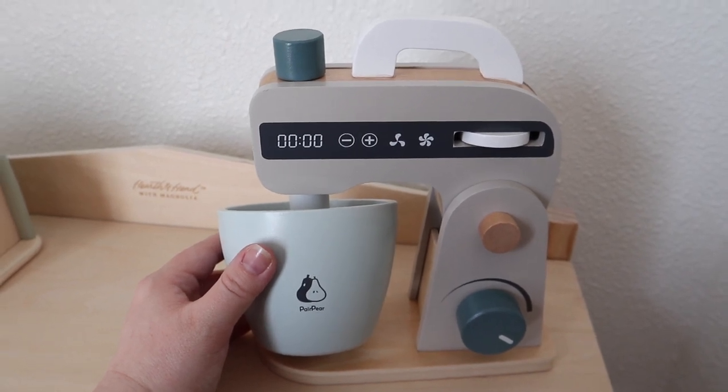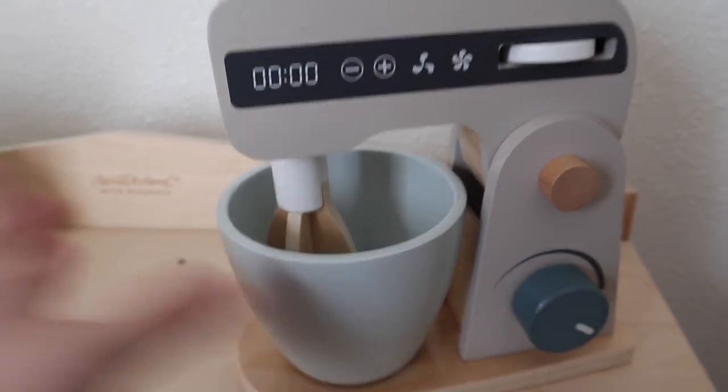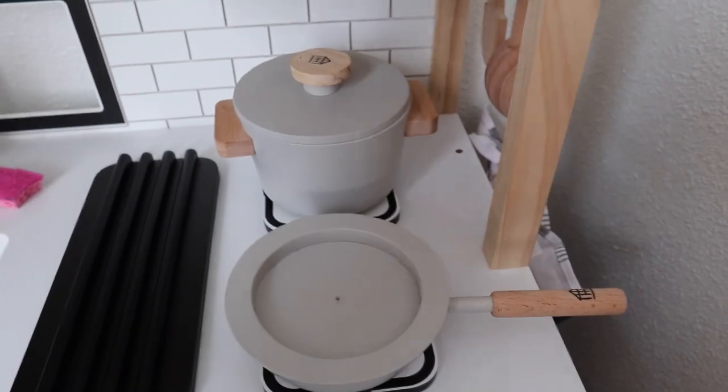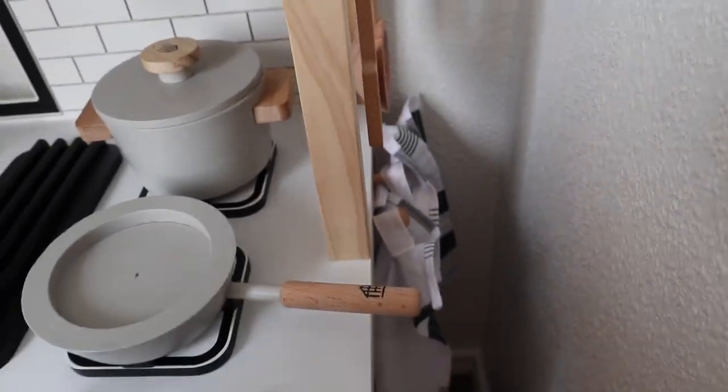It's from the brand Pear. Lucy has quite a few items from this brand, and I really like it. This is the microwave. This is the Heart and Hand little pot and set. She got it for Christmas the last 2 years. We re-gifted it to her this past Christmas. And on the side is her little spoons to bake with, and then her napkins.